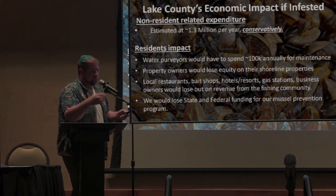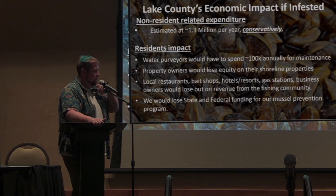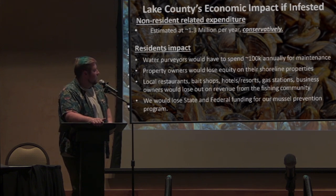So what that means for the economic impact for Lake County: water purveyors that bring in drinking water to the county, like the video said, 66% of Lake County residents use the lake for their drinking water at home. They would at least need to spend $100,000 just to maintain their facilities. Property owners would lose equity in their homes. I don't think anybody would really want to be living next to a dead lake with a shoreline filled with dead mussels, smelling up the place and damaging their property.